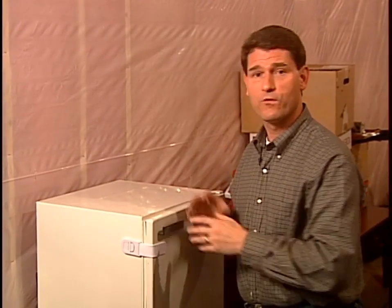Some families keep a spare refrigerator or freezer in the basement or garage. While it might be handy for stocking up on supplies, it can be a hazard for young kids. An easy solution is a device like this multi-purpose latch. Let me show you how it works on our mini refrigerator here.